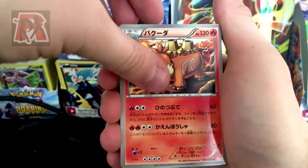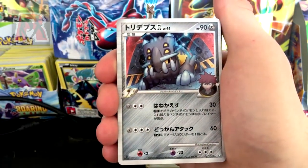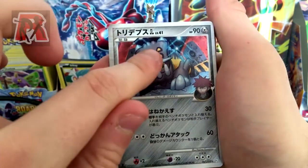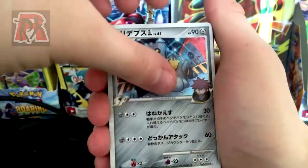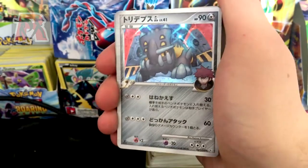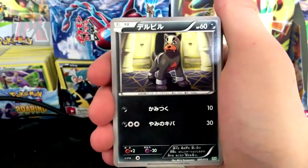We have a Camerupt. I think it's a Gastrodon. And I think it's a Gym Leader card. Or GL. Yeah, Gym Leader card. Oh, and that's actually what I didn't realise, that was a holo as well. So that can go along with our holo pile there.